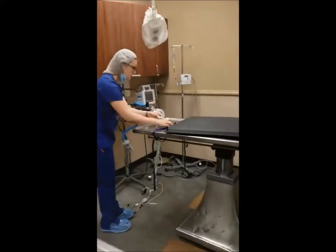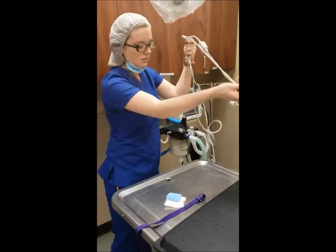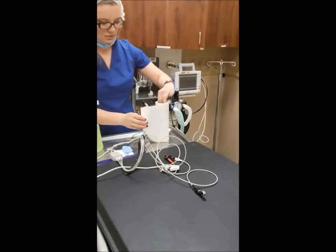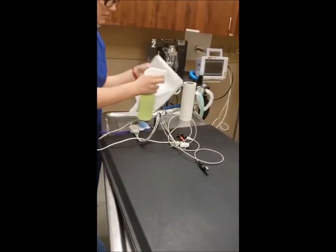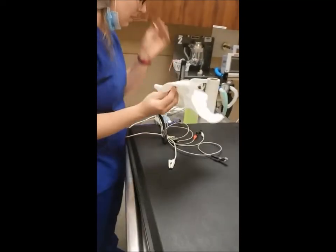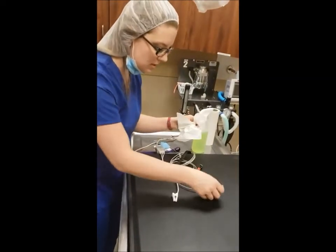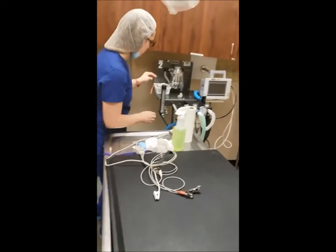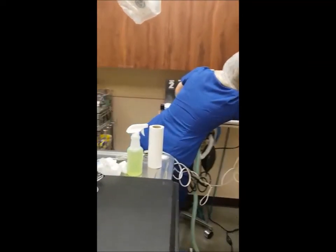Also, it's very important to wipe off your anesthetic monitoring equipment after you're finished so that it's clean for the next patient. So I'll go ahead and do that. We're just going to use a basic disinfectant for this. Clean our ECG leads, what I meant to say. Unhook all of this stuff, that way I can start putting it away.